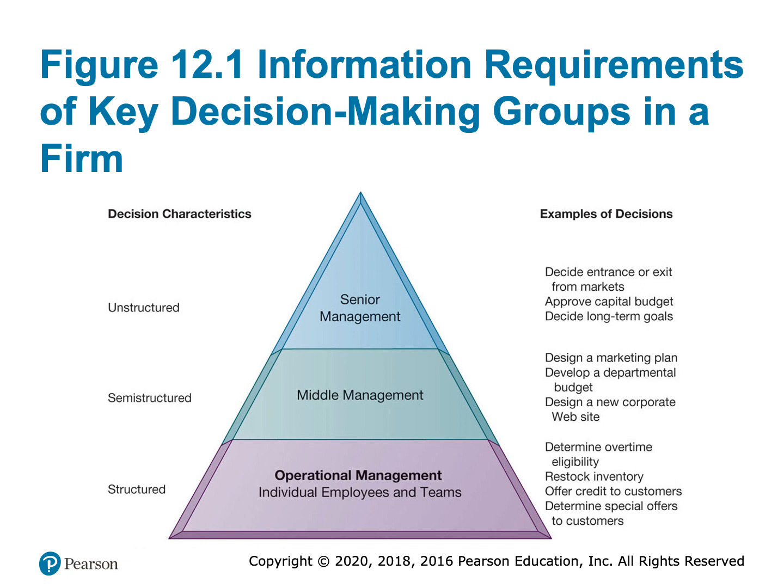Information requirements of key decision-making groups in a firm. Senior managers, middle managers, operational managers, and employees have different types of decisions and information requirements. This figure illustrates how the nature of decision-making changes as you move up and down the corporate hierarchy. There are of course exceptions. Some senior managers like to take a hands-on approach to daily operations. This pyramid diagram depicts levels of decisions.